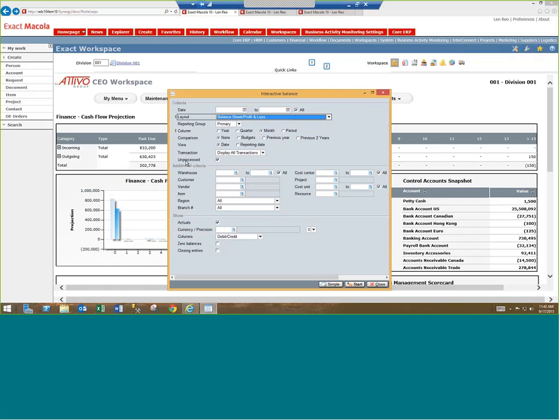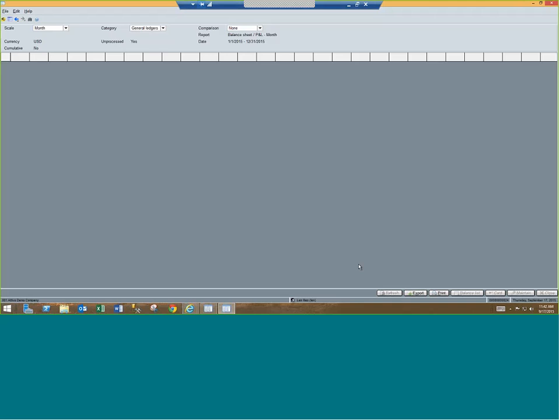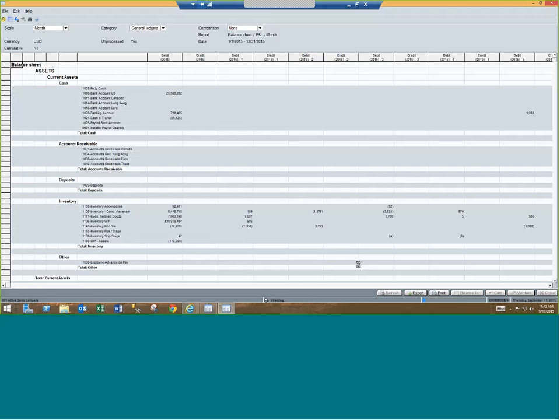And notice that I'm also going to be able to see unprocessed, meaning sales transactions and inventory transactions and everything else that has happened that have not necessarily been finalized in the general ledger. So I can have a flash report at a moment's notice that gives me everything up to the minute.